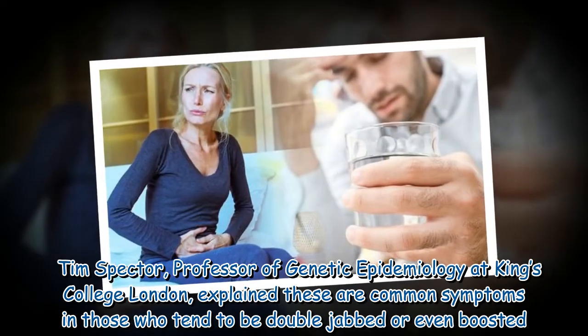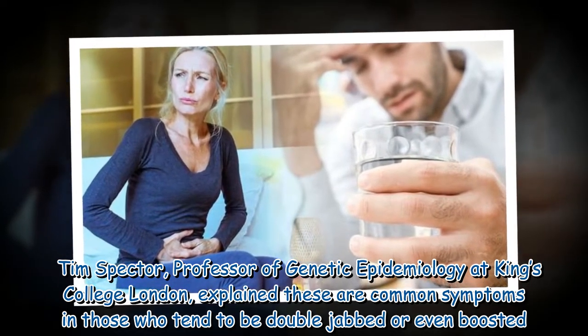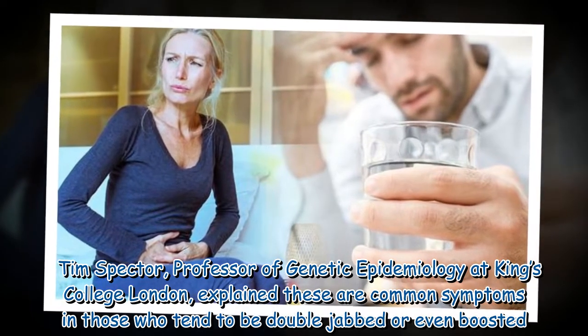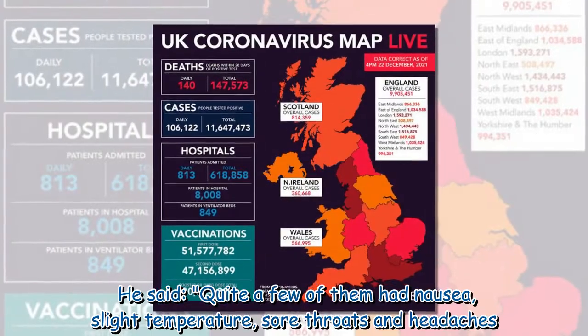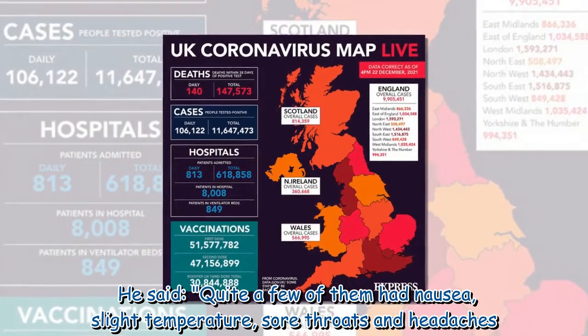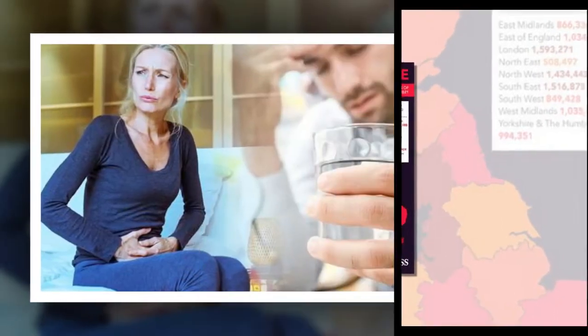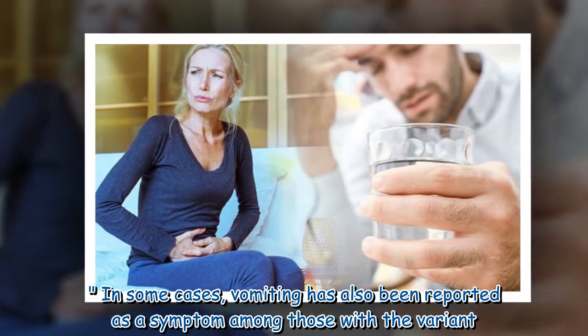Tim Spector, Professor of Genetic Epidemiology at King's College London, explained these are common symptoms in those who tend to be double-jabbed or even boosted. He said, "Quite a few of them had nausea, slight temperature, sore throats and headaches." In some cases, vomiting has also been reported as a symptom among those with the variant.